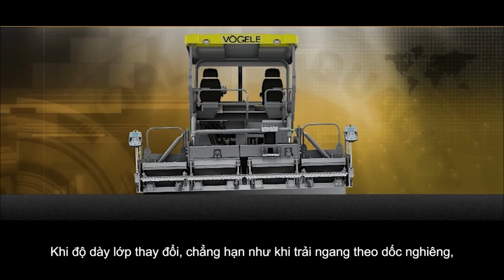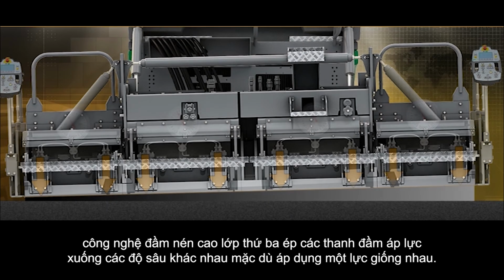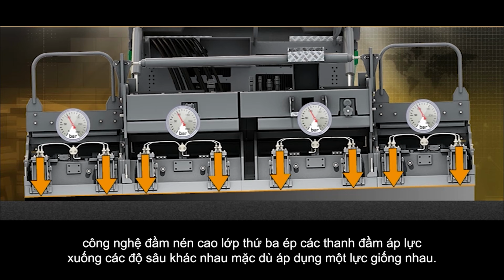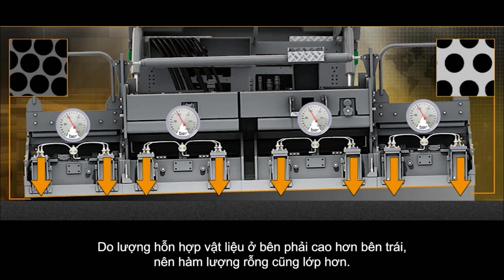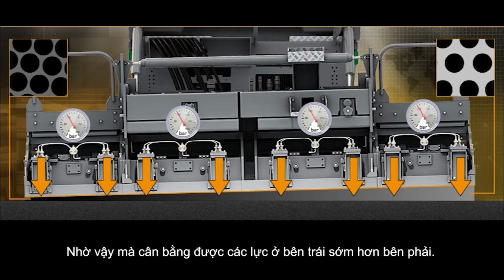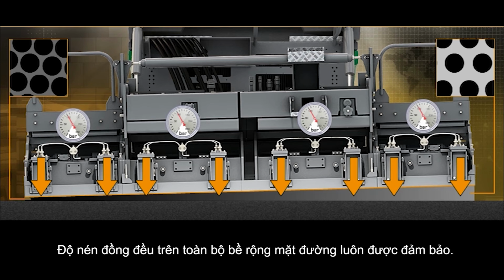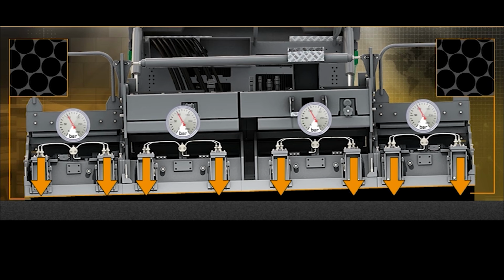When the layer thickness varies, as is the case for paving a transverse slope, Vogele high compaction technology forces down the pressure bars to different depths, though applying an identical pressure. The reason? On the right side, compared to the left, the voids content is higher, due to the larger amount of mix. As a consequence, the equilibrium of forces is reached earlier on the left side than on the right. Uniform compaction across the full pave width is always guaranteed.